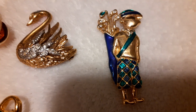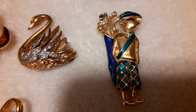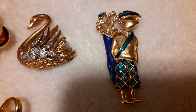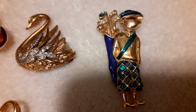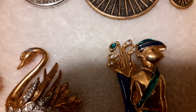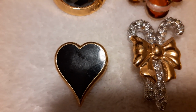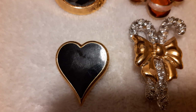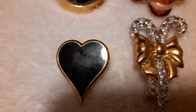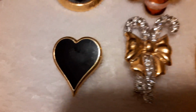And then I have the little golfer right there. It is a novelty. It is a brooch. It is enamel. I couldn't find an exact date on it. It is not labeled. It has a little rhinestone right there, and the rest is enamel. And then I have a 1976 Sarah Coventry Black Magic brooch heart. It is from 1976.